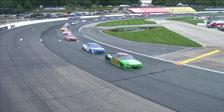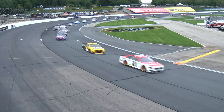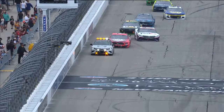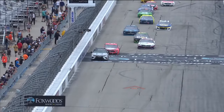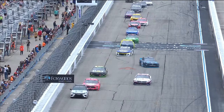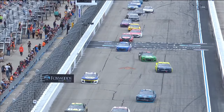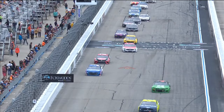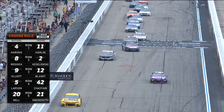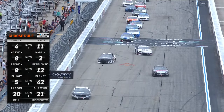Think about that. If somebody outside that top 16 were to win at Daytona or pull some great strategy somewhere, that makes that battle between Reddick and Austin Dillon very important between two teammates. Yeah, and we've got those road courses, Daytona for sure. Chastain, you've mentioned it a couple times, he runs pretty good at the road courses. He's got the Glen and Indy. See the guys negotiate the choose rule right here.